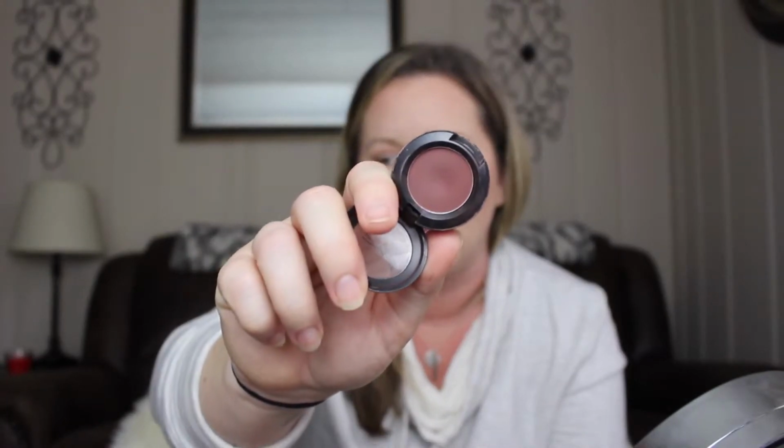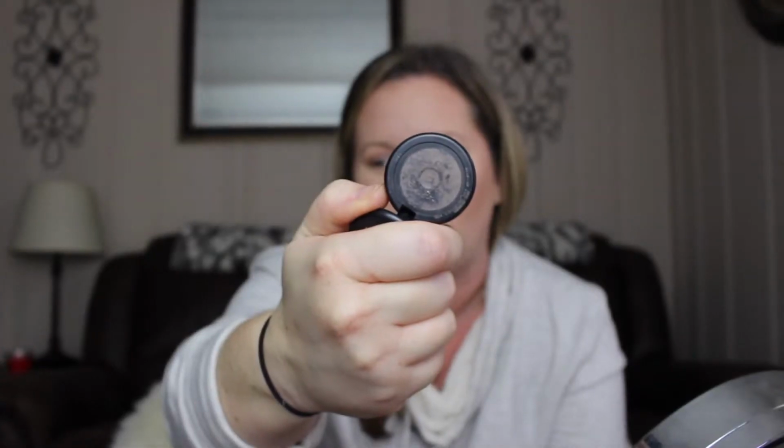So now that we have that color on, I want to go in with a little bit more of a darker shade. I'm going to go in with this MAC shade, this color here. Again, color is scratched off. So I'm going in with this color. It's a really pretty color.